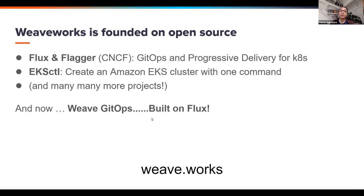We've also got many other projects here, but I'll just do a quick call out to EKS Cuddle, which Amazon has basically adopted and which helps with EKS cluster management. We created that in the early days of when EKS came out.